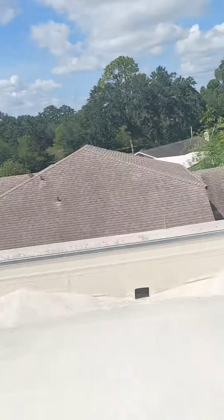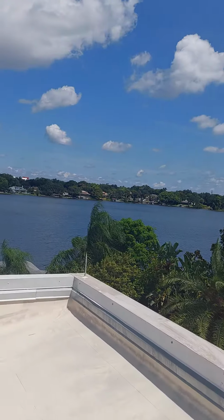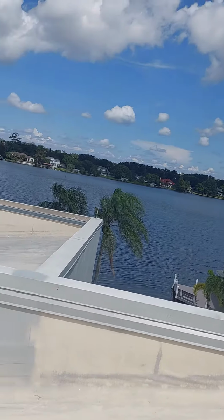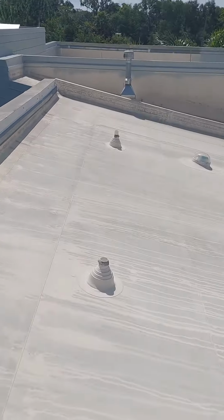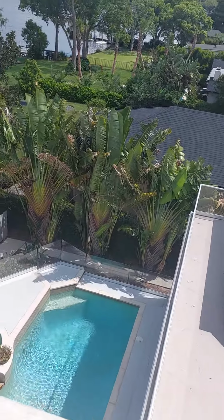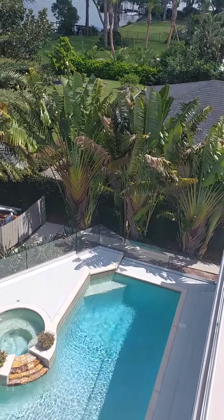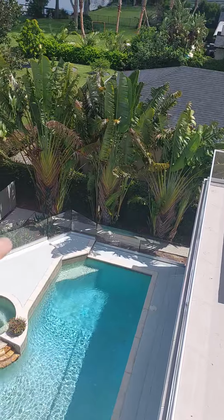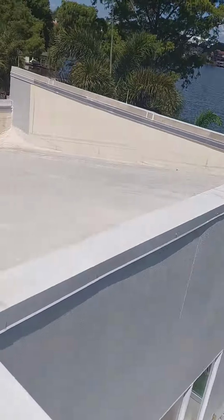I'm on a TPO roof here in Maitland, Florida, Lake Minnehaha out to the north, and my multi-story TPO shingle roof. There's my pool, nice and refreshing. Got a good jump clearance from the parapet, but the deep end's a little bit out, so I'd have to go over there, but I don't want to compromise the rail. Got my boathouse over there.